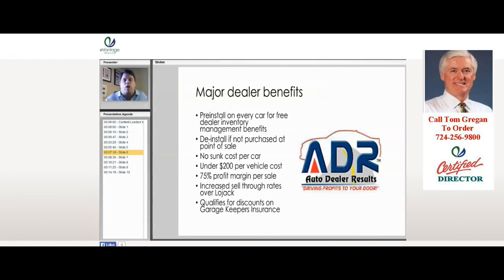Well, for those that want to keep it, the actual dealer cost remains under $200 per vehicle, and that means that when you sell it for the fair market value, your dealership can make as much as a 75% profit margin per sale. And you're going to get a lot more people to sign up for this product than you will a plain theft recovery device like LoJack, because most people are not willing to pay the retail price when the LoJack type systems' only benefit is theft recovery.